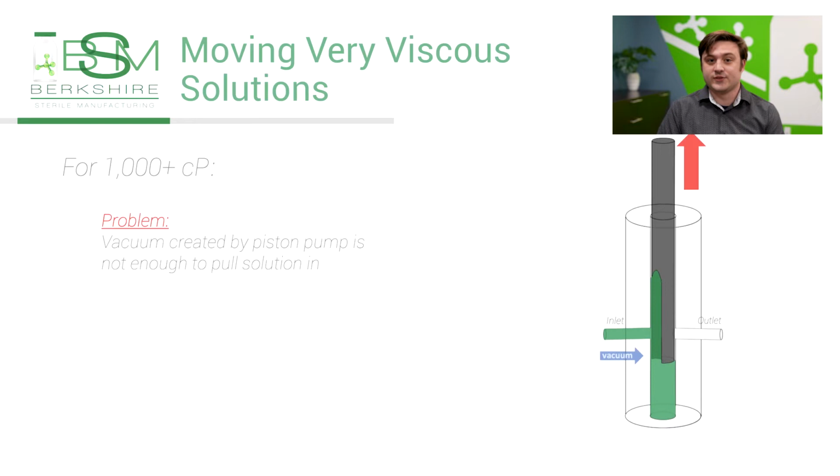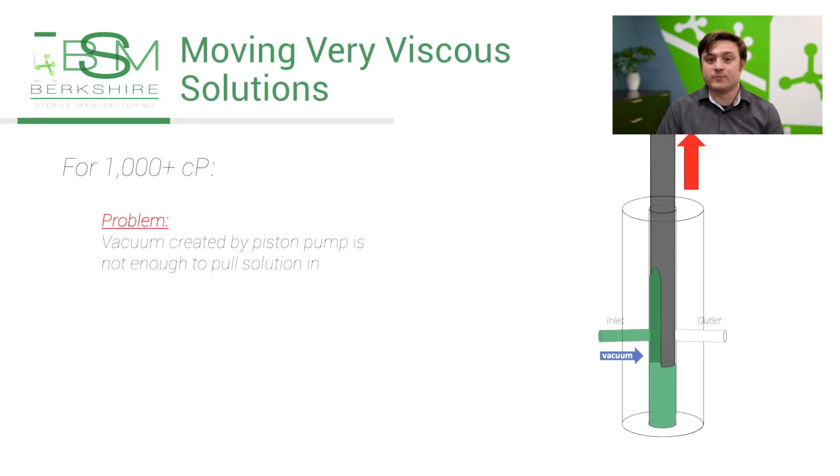Once we get to more viscous solutions, the vacuum the piston pump pulls is not enough to effectively pull the solution into the pump. Solutions that are at or over 1000 centipoise usually need a push to effectively feed the pump, and that is when we pair the piston pump with a pressure vessel.